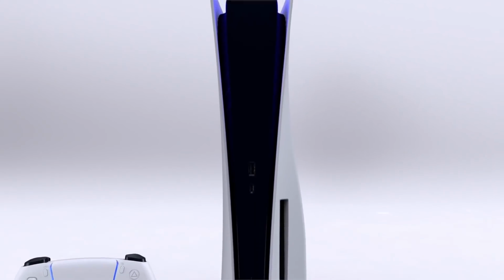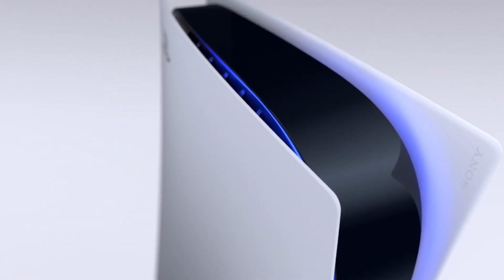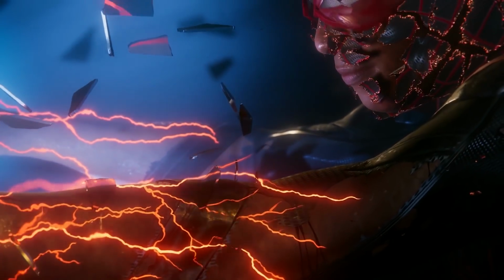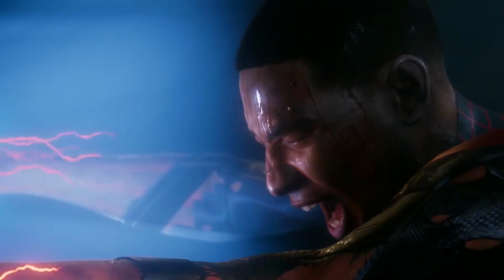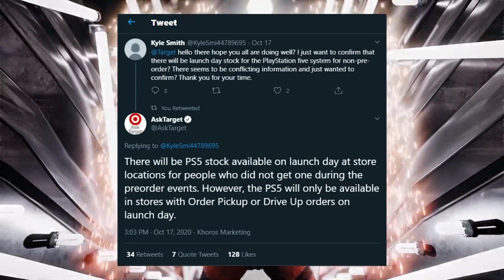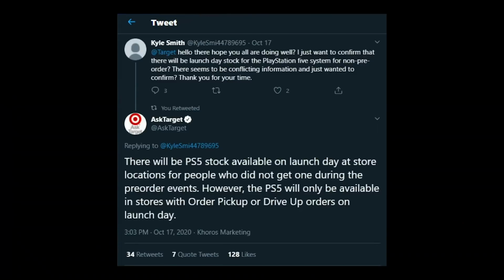So the first thing we'll talk about is really the only confirmed retailer that has said that they will have in-store stock of the PlayStation 5 on launch day, and that is Target via their Ask Target Twitter account that has recently responded to multiple fan inquiries about the day one stock, and they have confirmed that the PlayStation 5 will be available, but it will be for either a drive-up or pickup in person order only, meaning you cannot order it and ship it to your physical address.